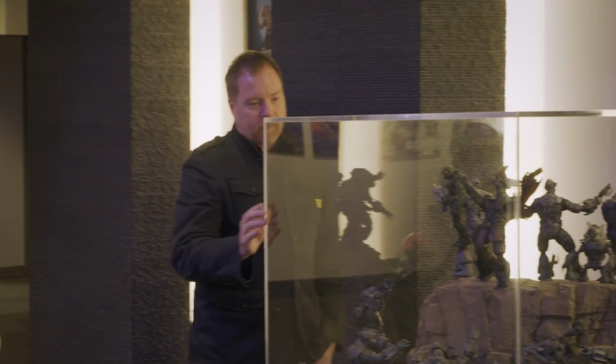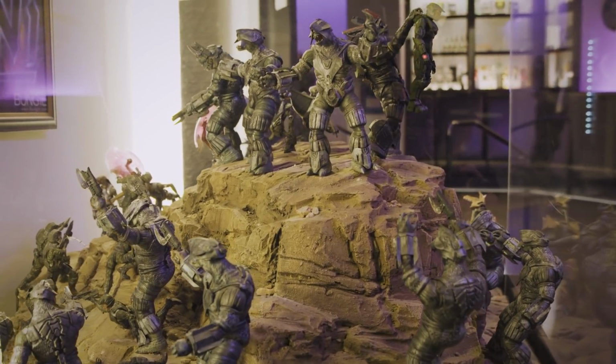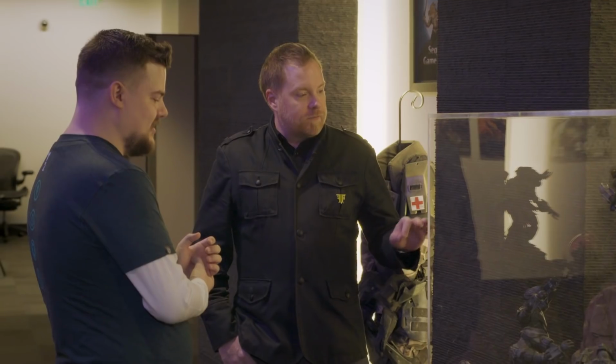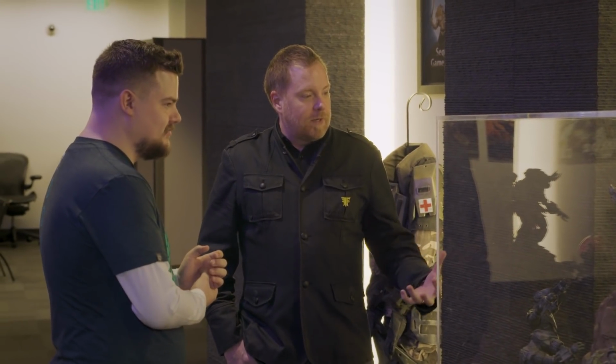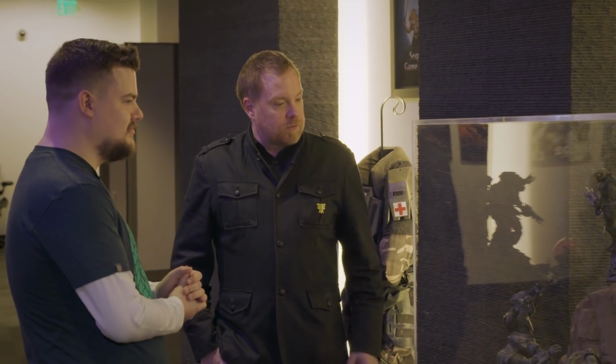Stuff like this is really fun. This diorama was made for a commercial a long time ago. It was fabricated by Stan Winston Studios. The people who have inspired us, the people who have made us want to create amazing science fiction, also work with us and help us bring our own stories to life.